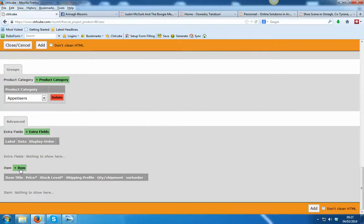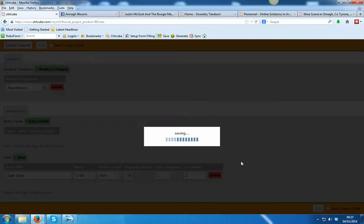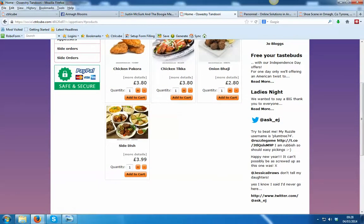And down here you can put items, put an item in the price and all. So I'll just click this for now. Side dish, price £3.99. Stock level, plenty of them, just put a figure in. Shipping profile and the quantity down here. This is just quickly to show you how you can easily upload it very, very quickly. Just click add. And then we'll go back to this little demonstration site and refresh the page. And you can see there's the side dish in, the price, and the shopping cart all linked in there. And you can sort of see then how quickly you can do this.